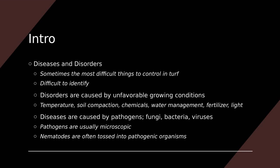Disorders are caused by unfavorable growing conditions. You have to think temperature, soil compaction, overuse of chemicals, water management, fertilizer, light. There's a lot of different things that can cause plants to be stunted or grow poorly, and we have to keep all of that in mind.